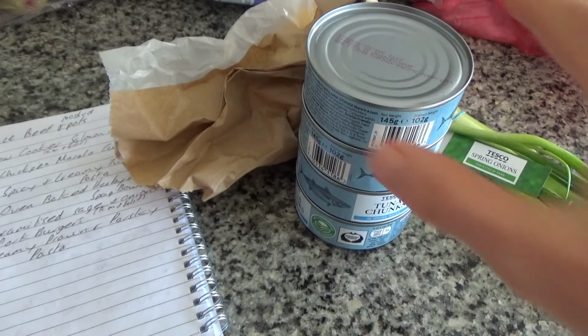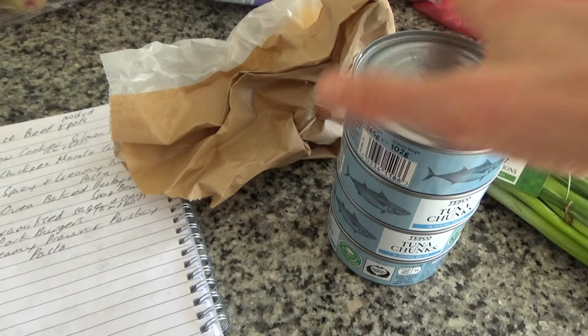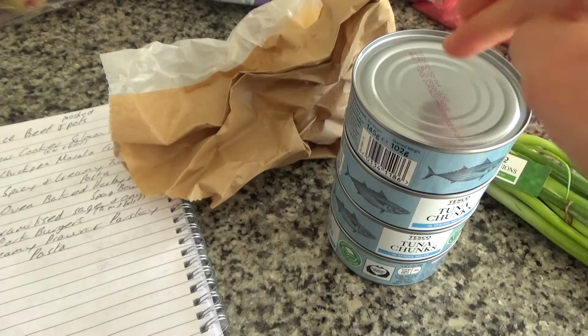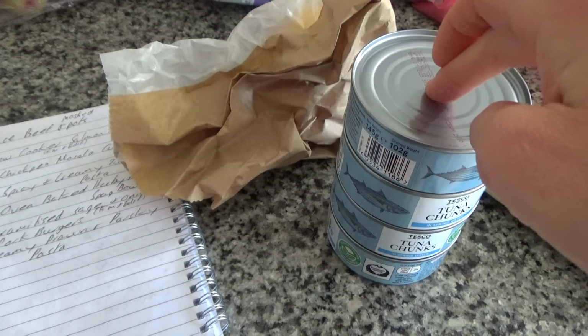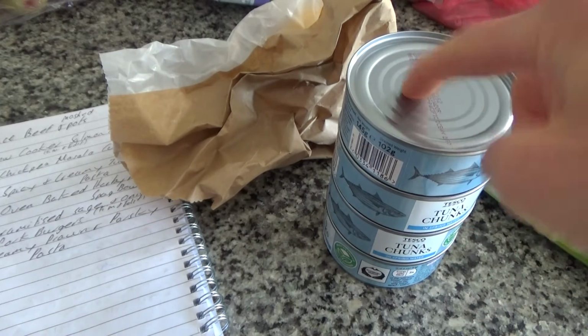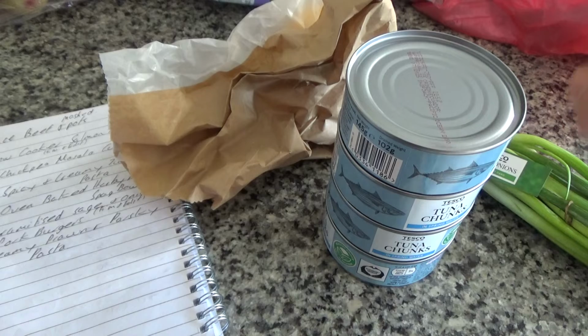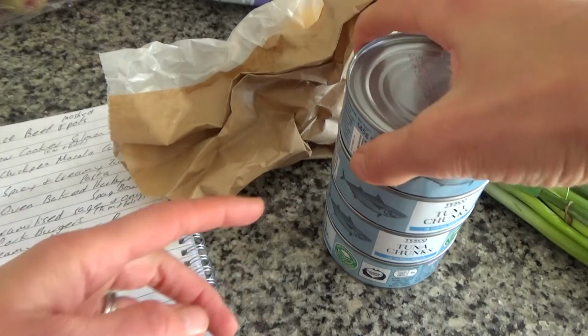And for this, I need 2 to 4 tins of tuna. So we've bought 4. I think these are on offer at the moment in Tesco's. These are 3 for 4, and I think they work out to like £1 or something. So this cost us £3 for 4 tins of tuna. Don't quote me on that. I think that's what that was. So yes, we've got the tuna.